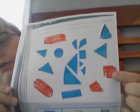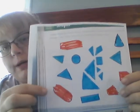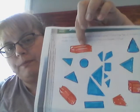Okay, are you ready to show me your solid shapes? Okay, compare it with mine. So we have a cube solid shape, we have a pyramid solid shape, we have a cylinder, and we have a rectangular prism. Okay, how'd you do? Kiss your brain, it's working hard. Good job.